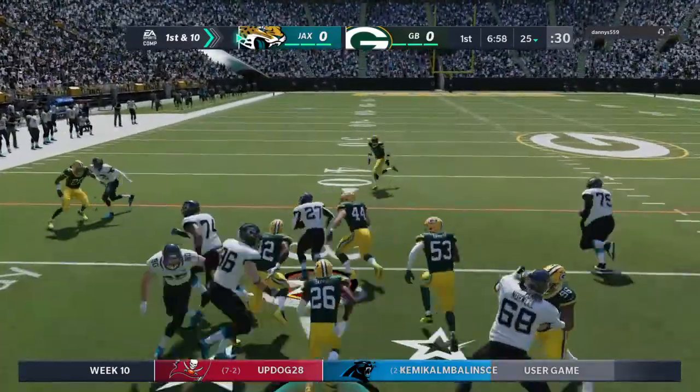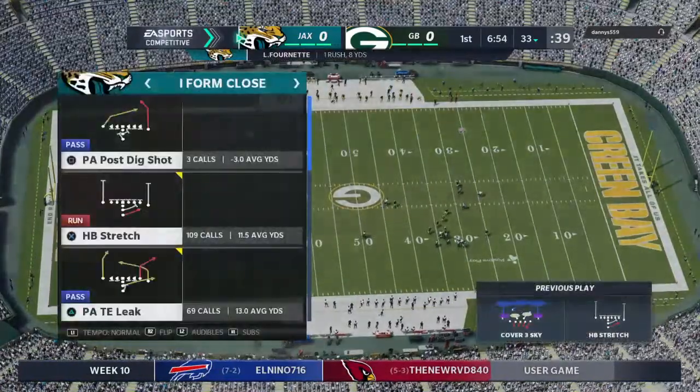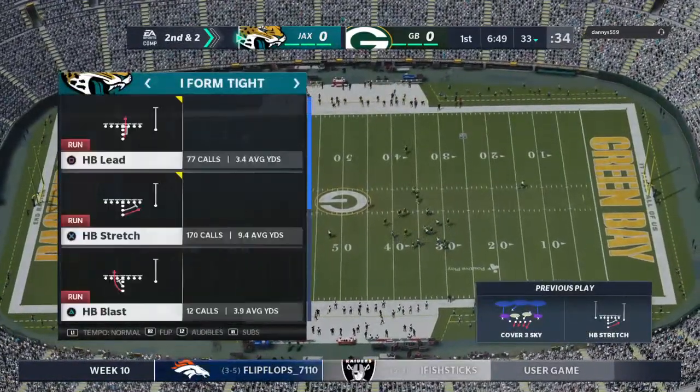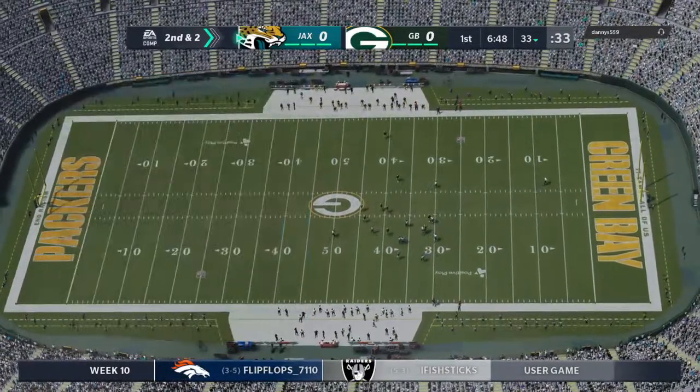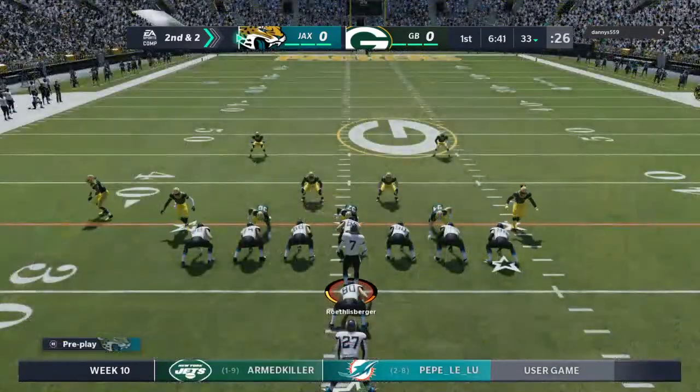A first carry for Leonard Fournette. And the result here, a pickup of 8. Leaves him with 2 to go on second down. He's taken down. He was well over 100 yards last week. He told us this week, a little ambitious, said he wants to hit that 200 mark. We'll see. Makes sense, though, doesn't it?